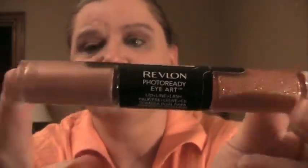New to the party, Revlon PhotoReady Eye Art Glitter and Cream Shadow in the shade Peach Prism. So this came in Allure Sample Society box for January. It's a dual-ended. The cream shadow is like an extra wide doe foot. And it's super creamy, super shiny, deliciousness. I have worn it more days than I haven't since I got it.